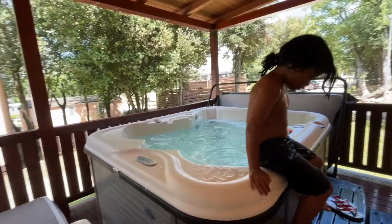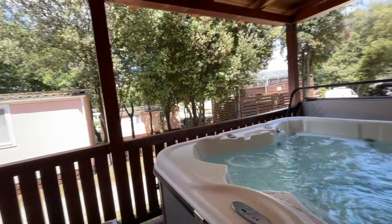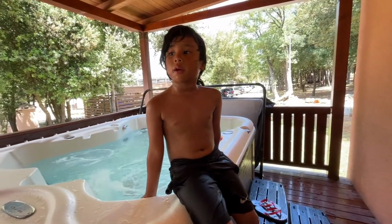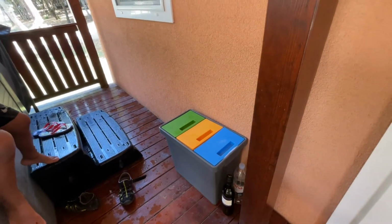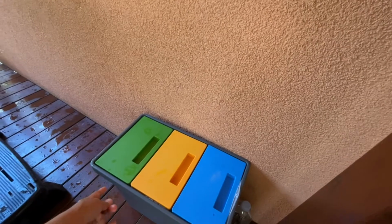They also have, you cannot see it here, a place where you can grill. There's a place allocated where people can do that. And there are trash cans everywhere. Here, they provide trash cans as well. So this one is for the plastics. I'm not sure about the green, maybe for paper.